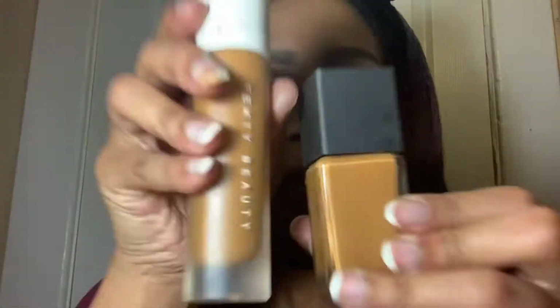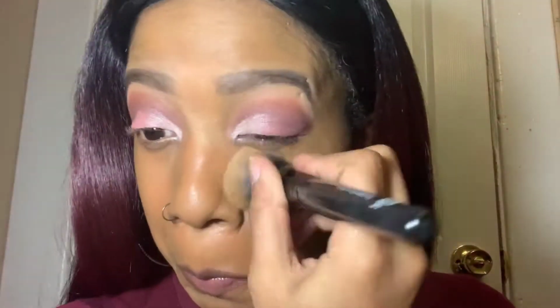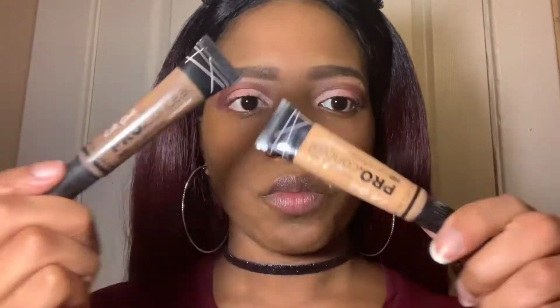Next, I go in with my Fenty Beauty and Black Radiance foundation and go ahead and buff that out all over my face so I can move on to concealer. To conceal my face, I'm going to be using my LA Pro concealers in the color Toffee and Mahogany.